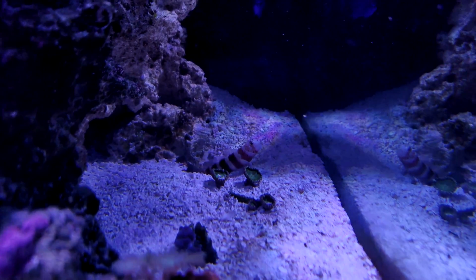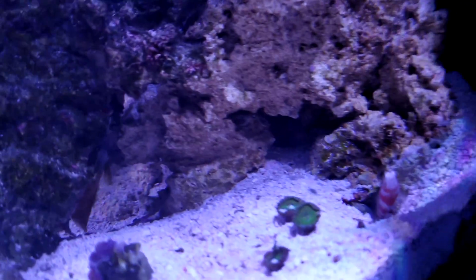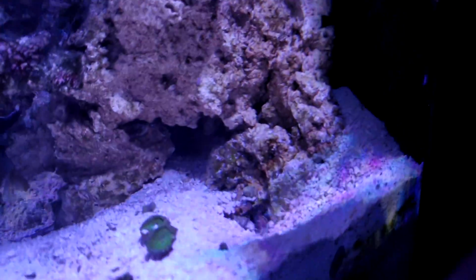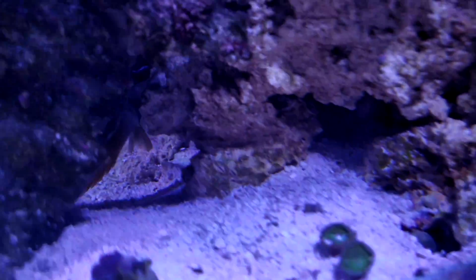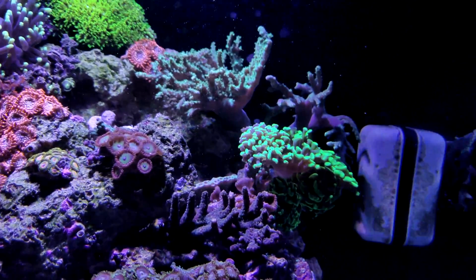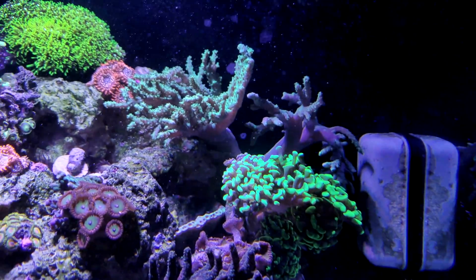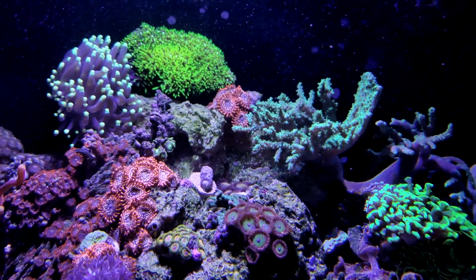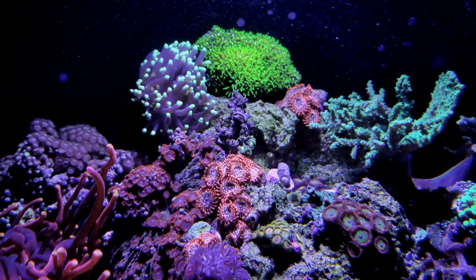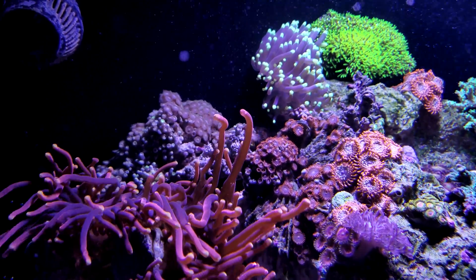Over there, you got my little shrimp and goby combo. I don't know if we'll see the shrimp come out or not. Let's see if I can find him here. No, he got spooked, but anyway, they're pretty cool. Sorry for the shaky as I'm trying to maneuver here. All kinds of coral packed into this little aquarium. This is just kind of what I've got for now until I can get situated to build my dream system.